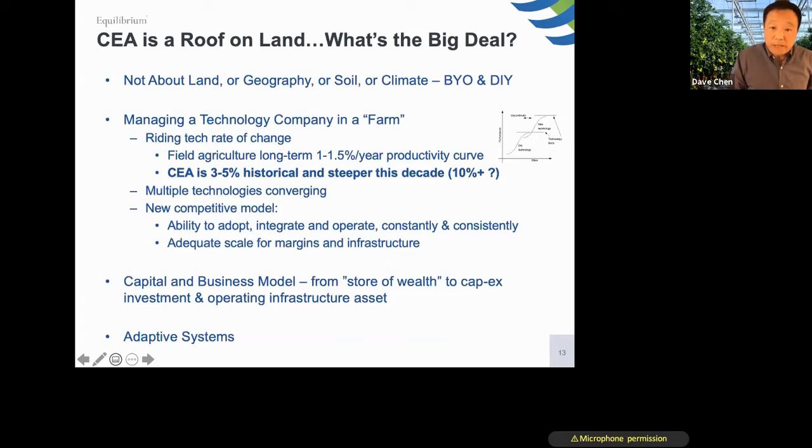We see a new competitive, and I'm almost going to use the word human resource model, and that is the ability to adopt, integrate, and operate constantly and consistently. You're basically implementing and sourcing technology constantly. You look like a tech company. And you have to have the adequate scale and margins and infrastructure in order to be able to sustain that level of human resource and that level of adoption.